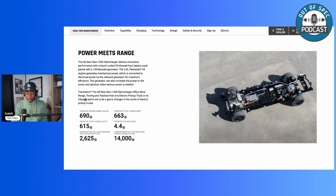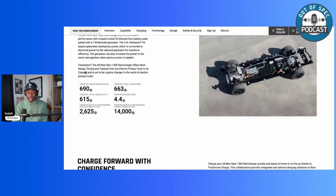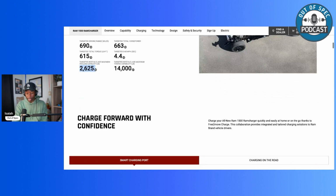So again, figures here: targeted 690 miles of range, not EPA yet, 663 horsepower, 615 targeted total torque, 4.4 targeted 0 to 60, 2,600 pounds maximum payload capacity, 14,000 pounds towing capacity.